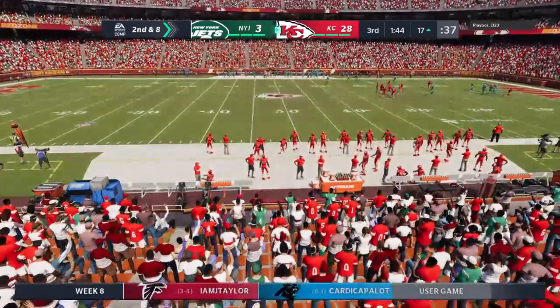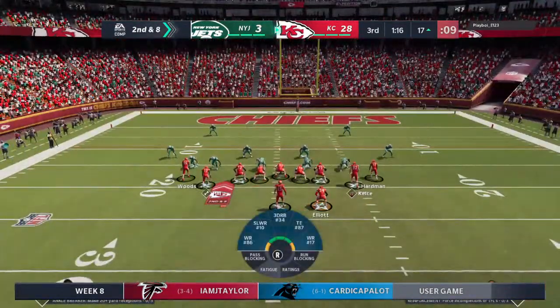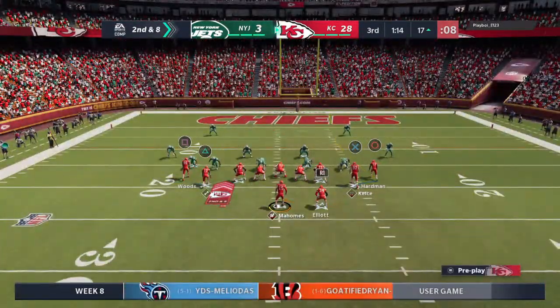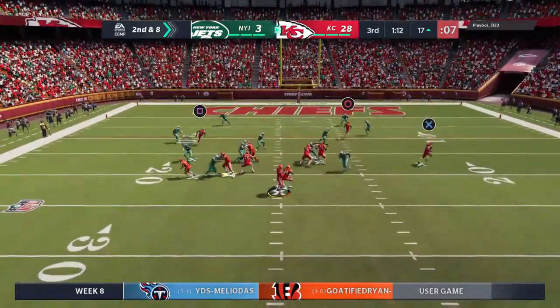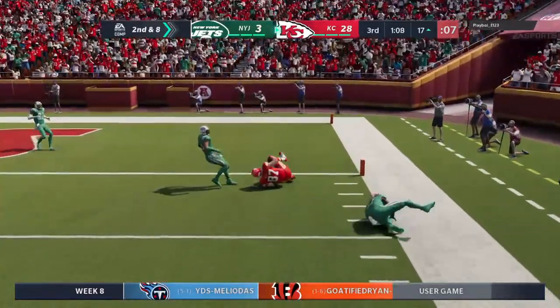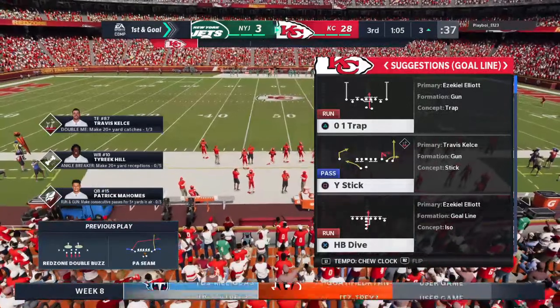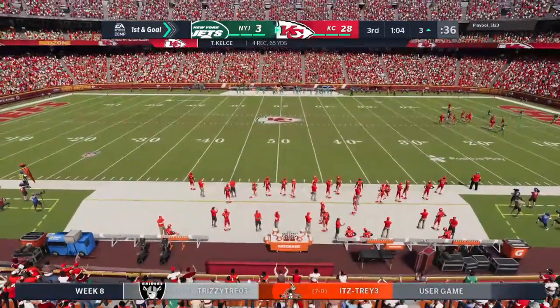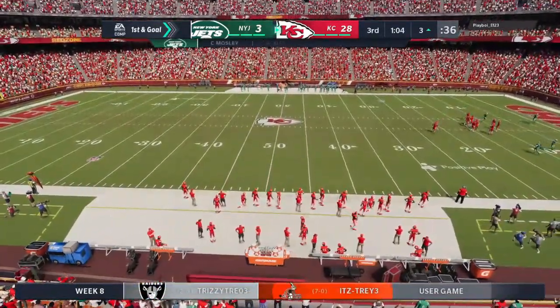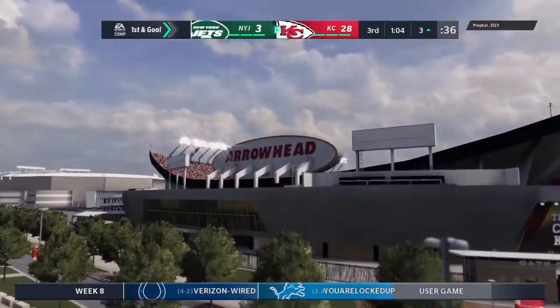2nd and 8. Now he's got to probably think about going to the air instead of maybe staying with the ground game. The last run good for 2. Here's 2nd and 8. They go play action. Now Mahomes. Complete. The tight end, Kelsey. And the Chiefs are going to have a 1st and goal coming up as the tackle is made at the 3-yard line. The Chiefs have got the passing game rolling a bit. And another first down. 1st and goal at the 3-yard line.